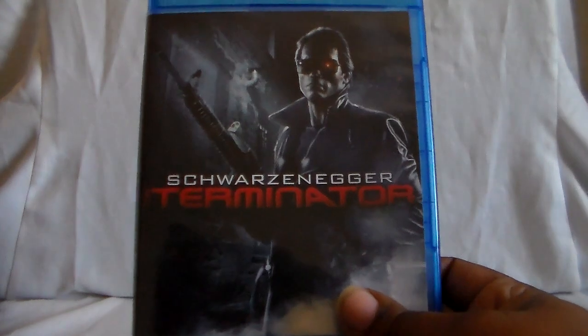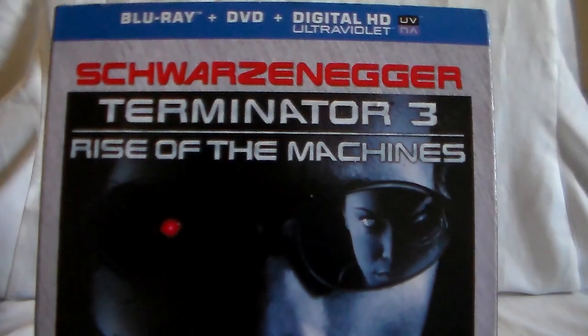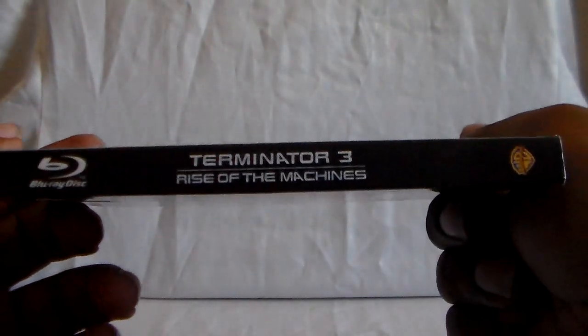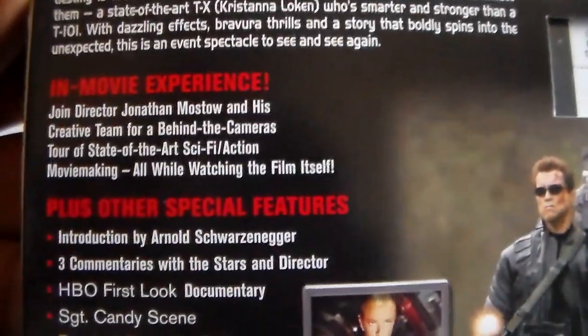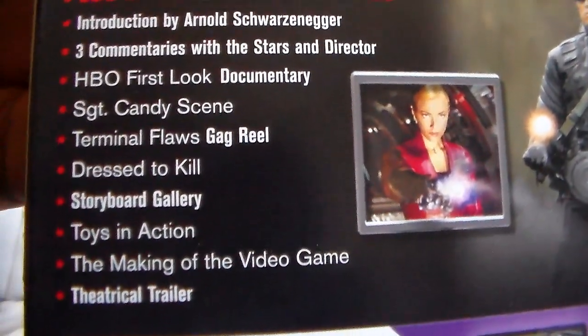So of course you have the original, pretty good, and then a long time after we got the second one, which is even better. And then way later we got news that there's going to be a third one, which is here, Terminator 3: Rise of the Machines. And yeah, this was interesting when we got news about this. It's like, wait, there's a third one? Okay. Knowing that this primarily has time travel in it, you could do a lot with that. So, here's all the special features, commentaries, interviews.